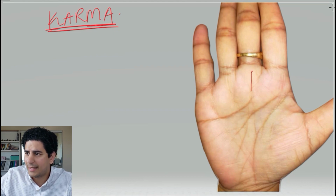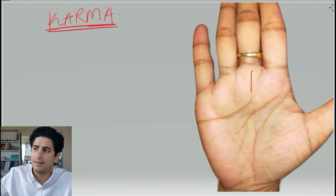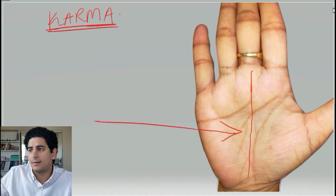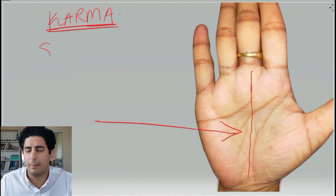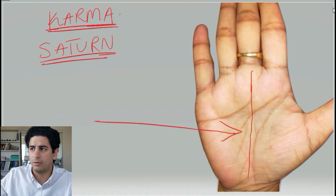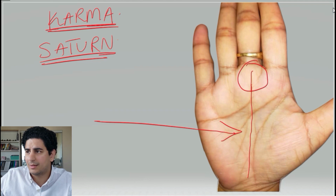If you have one single standing line, something like this, on the Mount of Saturn, then that is very auspicious. That is considered really very good. And if you have your fate line, or you could say your career line, which goes right from here, and if it reaches the Mount of Saturn and touches that line, this is fantastic. This is one of the best signs of the Mount of Saturn. This is the first thing which you have to see and consider: how many lines are there, and whether the fate line matches with the Saturn line.